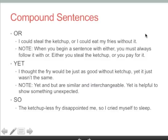All right, last one. So. So is a conjunction that shows cause and effect. So here we have the ketchupless fry disappointed me. What happened because of that? I cried myself to sleep. So the ketchupless fry disappointed me. There's one independent clause. So I cried myself to sleep. All right, those are compound sentences.